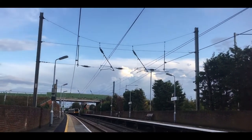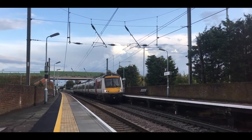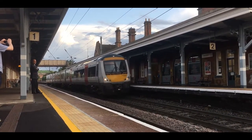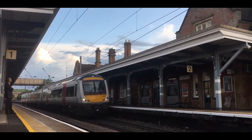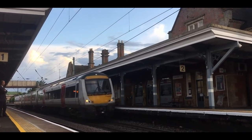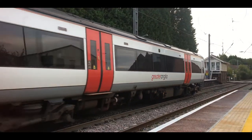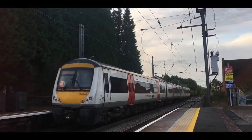And here arrives class 170272, on a service to Cambridge. Six tones of a 170.